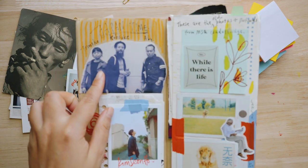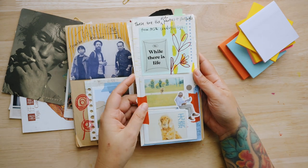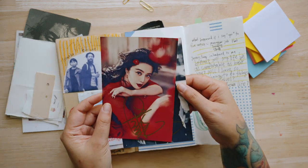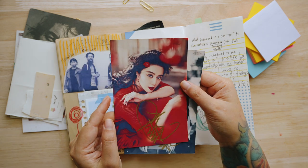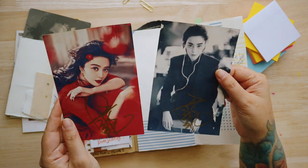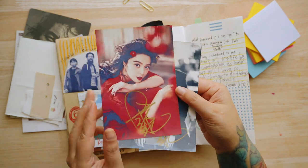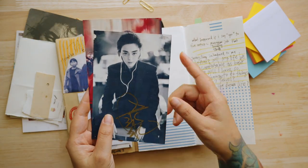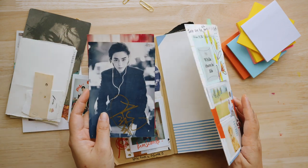My Japanese friends, as well as a picture of my dog that passed away quite some time ago, and a signed photo card from a friend that she got for me. This is the artist Fan Bingbing. So this is her signature. My friend actually worked with her, so she managed to get her signature for me.